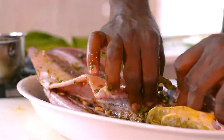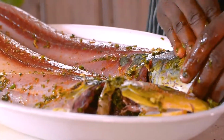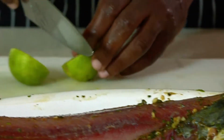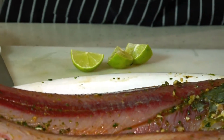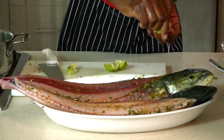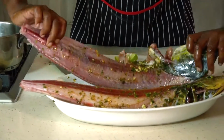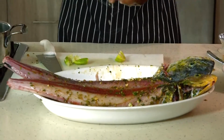All in the head. Remember, we're stuffing this dolphin with an Eclipse biscuit stuffing. Can't have Christmas without a stuffing. We're gonna squeeze some lime on our fish. Turn this over. Squeeze some on the other side.